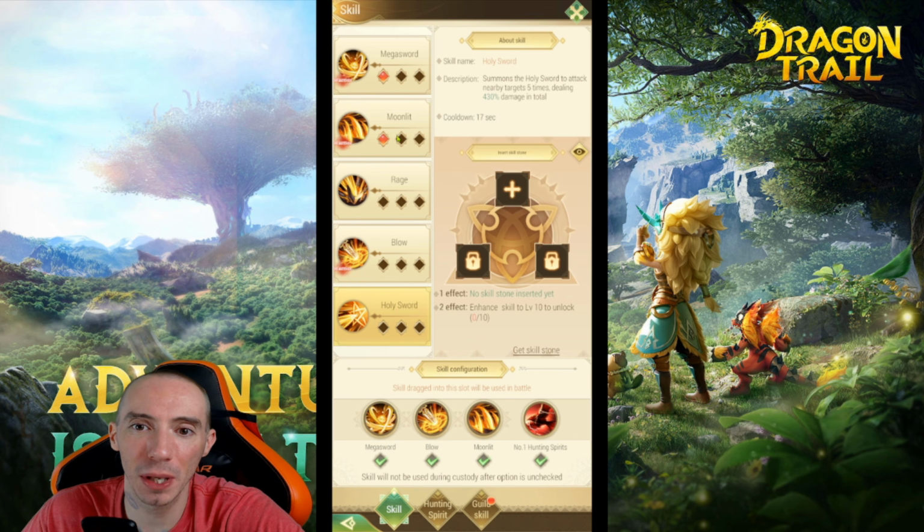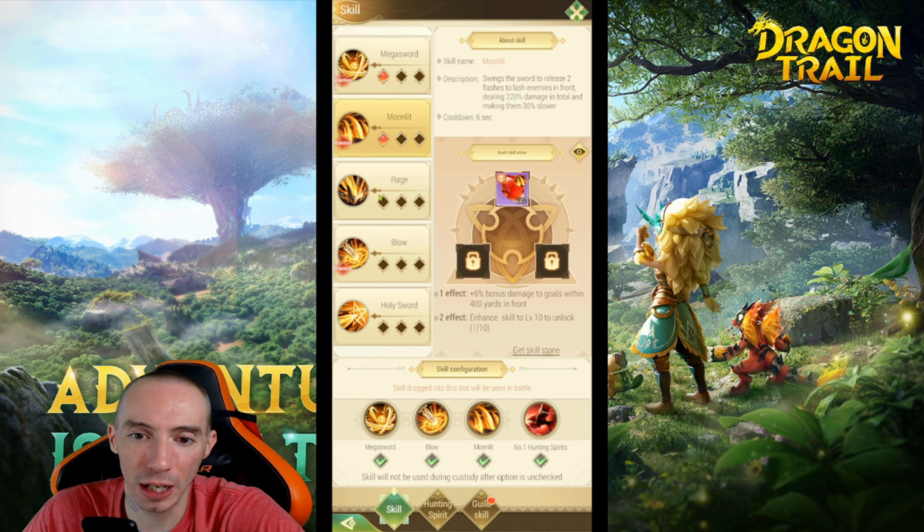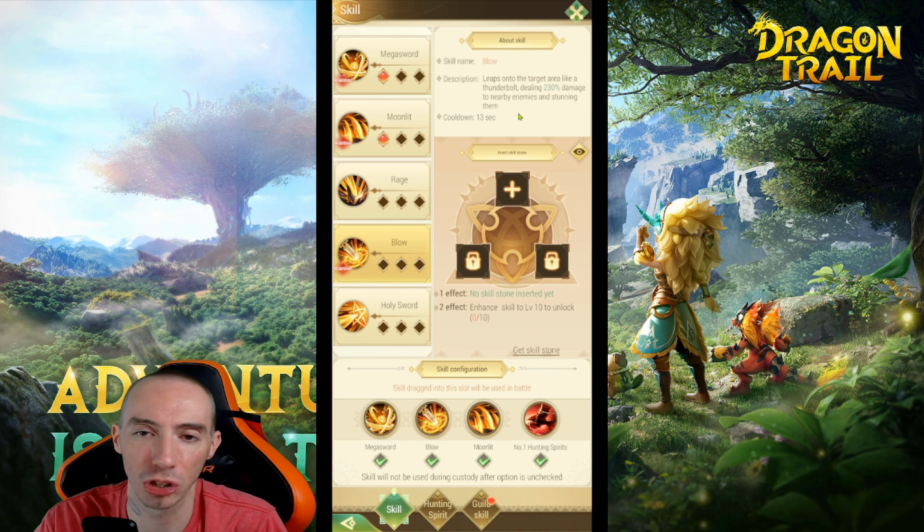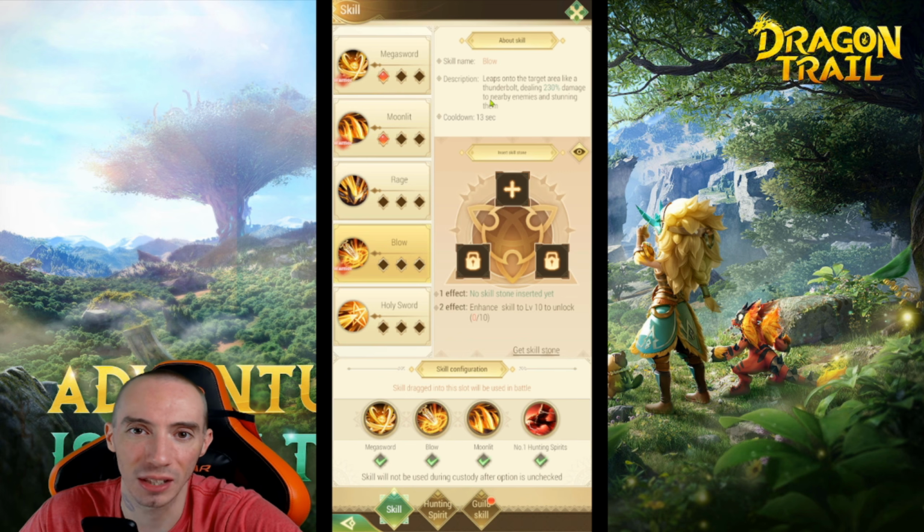Moving on to PvP, we have a very similar build. We're just changing one skill. So we're going to have Mega Sword again. We're going to have Moonlight for the slow, but we are changing out Rage. So we're removing Rage and we're putting in Blow for our stunning effect for PvP. It does have lower damage, but again, for PvP, we just want to put out as much crowd control ability, so stuns, slows, anything like that to really stop our opponent.